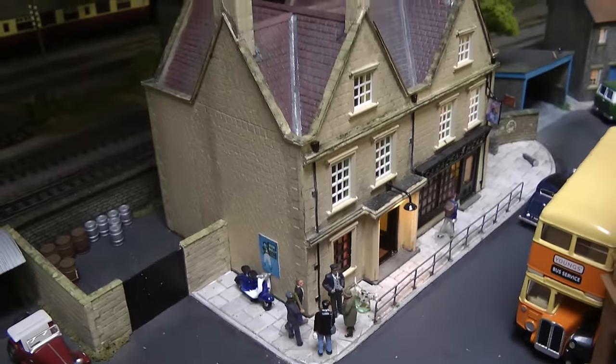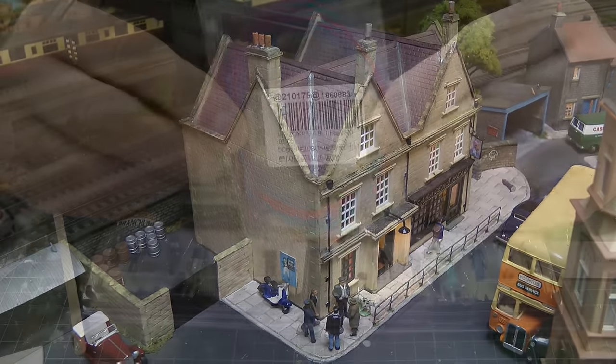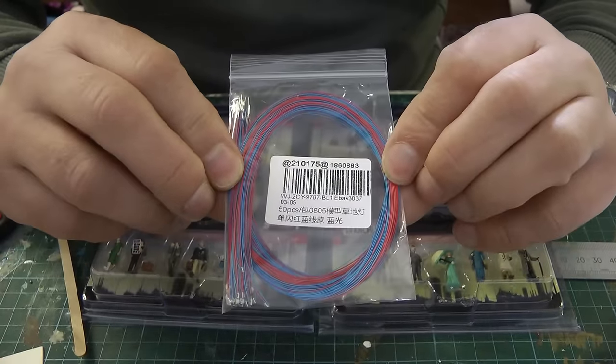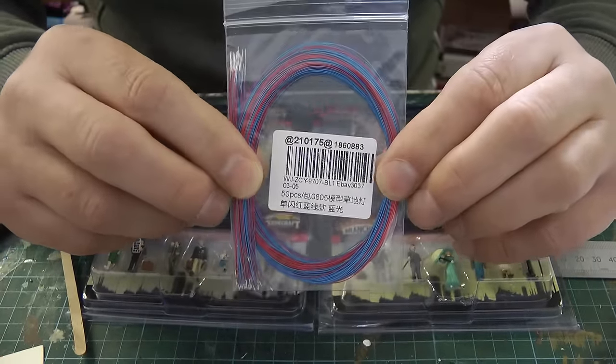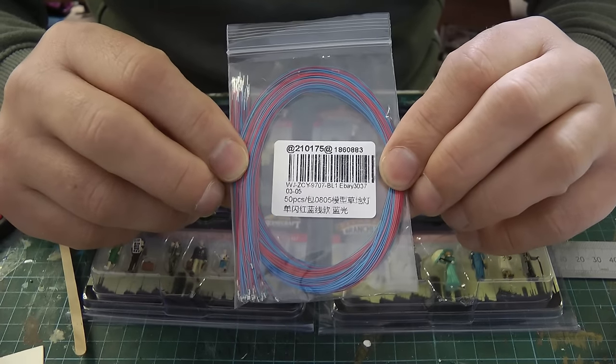Yeah, talking about a lot to do, let's head over to the bench. Right, before we get stuck into part 7 of the station build, I just want to talk about a few accessories that I've been collecting.